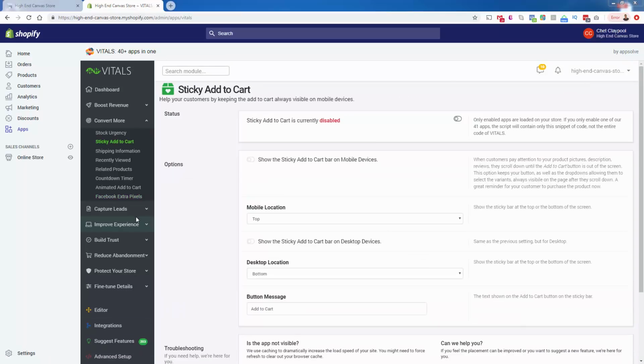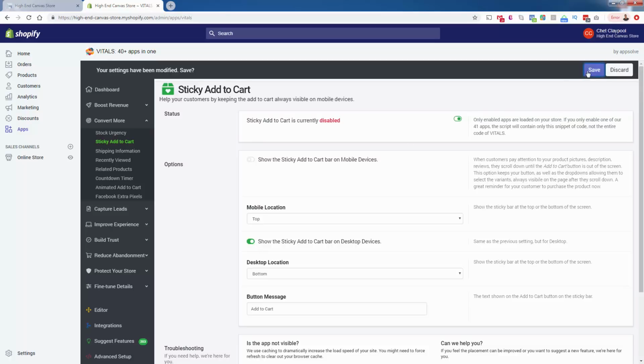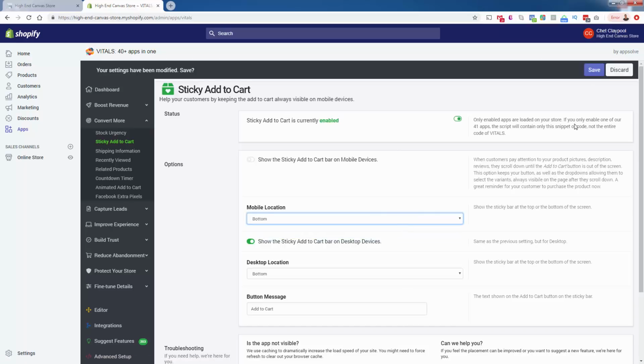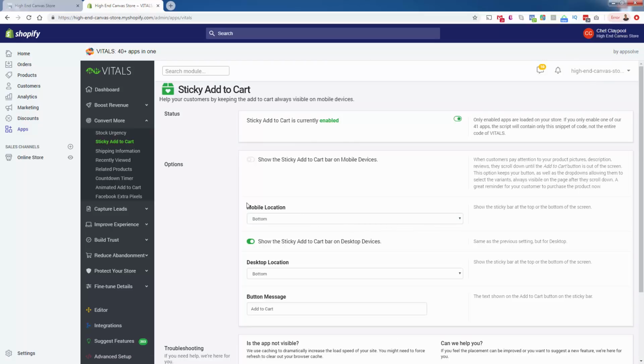I'm inside the Sticky Add to Cart app now inside of Vitals, and this is going to literally make your Add to Cart button stick to the bottom of your mobile device. Basically, the idea is that as they scroll down, they're never going to have to scroll too far to find it, and we could even turn it on for the desktop as well, just so I could see what's happening. Over here, top or bottom, I like doing it on bottom. Basically, where's it going to get stuck to? Oftentimes, you're looking for the navigation on top, so we'll put the button on the bottom.